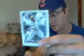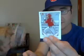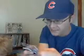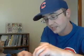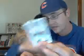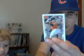I got a base for Chris Lee, base Coco Crisp for the A's, Victor Briano for the Rangers, Jose Herrera for the Diamondbacks, Hunter Dozier for the Kansas City Royals. That's one of those state flag cards, Texas as well. Edwin Diaz for the Mariners. That's Chrome. A Chrome for Christian Binford for the Kansas City Royals. We got a Ryan Zimmerman base, a David Ortiz base, and a Buster Posey base.